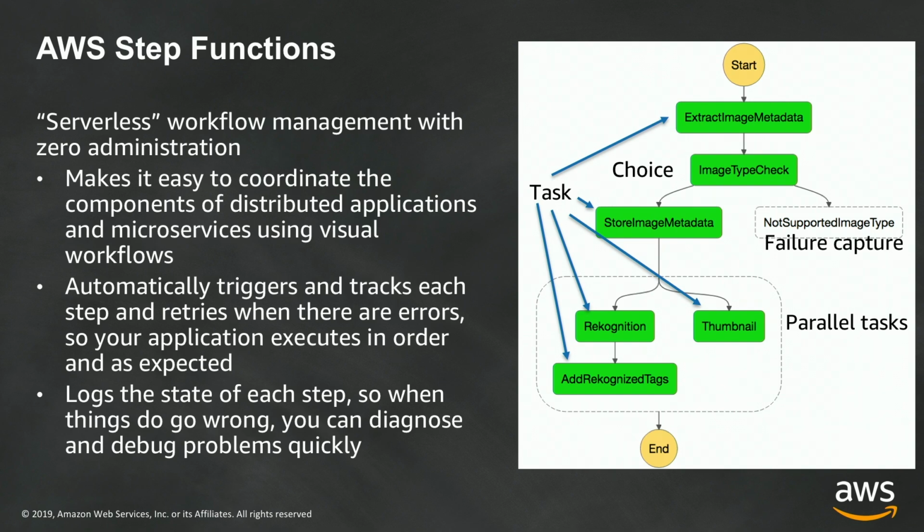So each box you see here, like extract image metadata, image type check, every green box you see here is a Lambda function. And essentially, you are doing the management of the workflow through this step function by just defining different choices, different parallel tasks, or another failure capture task.